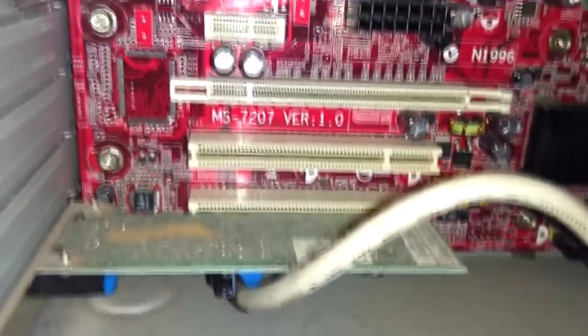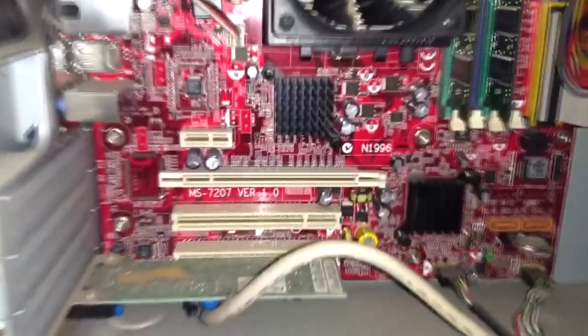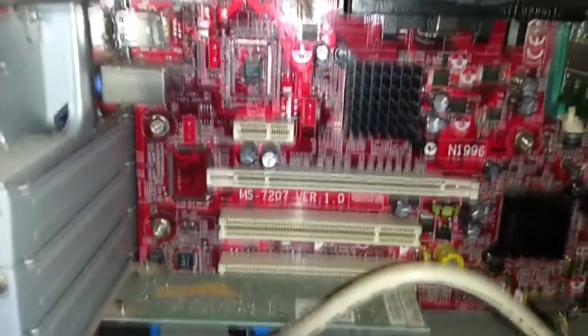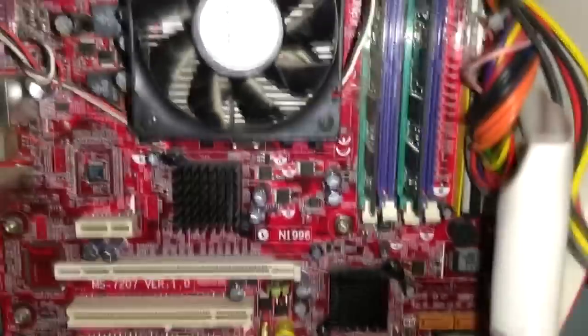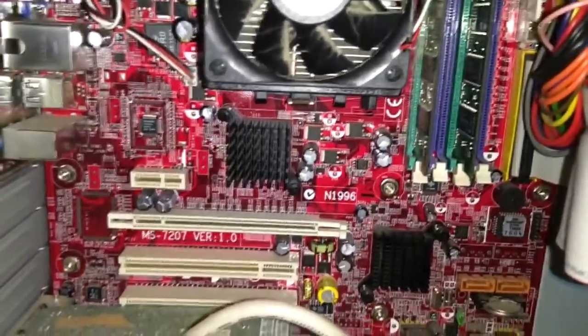And I think this is an MSI motherboard. First of all, look at the red color of this motherboard. It's rad. But given that it says MS7207, I'm thinking this might be an MSI motherboard. Oh, over here it says K8NGM2. I have no clue. My guess would be this is an MSI motherboard. I would not be surprised.